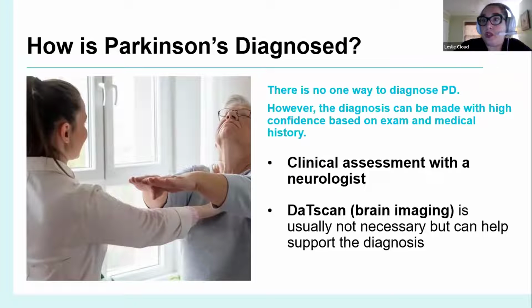So, what are some of those additional tests that we can do to support the diagnosis? One of them is called a DAT scan. This is a special type of CAT scan that looks at the levels of dopamine transporters in the brain, and it looks for a reduction, essentially. It looks for a loss of them, which occurs in Parkinson's disease. If your DAT scan is abnormal, that strongly supports a diagnosis of Parkinson's disease. But you would never make the diagnosis of Parkinson's disease solely on the basis of an abnormal DAT scan, because a DAT scan is also abnormal in a variety of other Parkinson's-like diseases that are not Parkinson's disease.